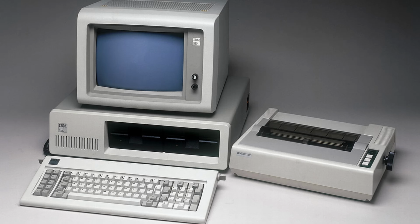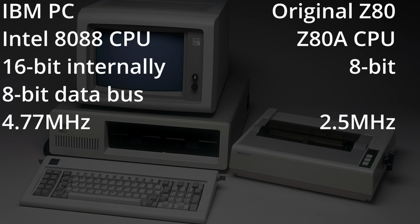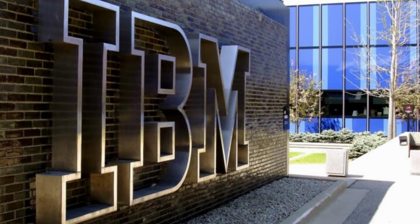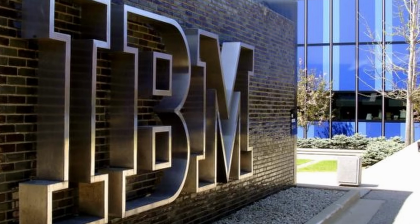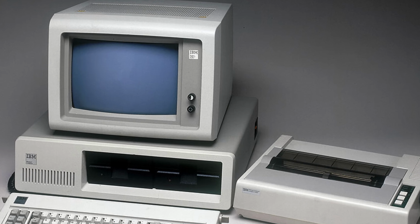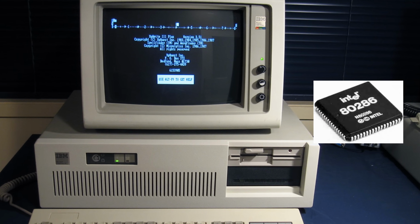Numbers-wise, buying an Intel-based IBM PC, you'd get the 8088, which has a 16-bit internal bus with an 8-bit data bus. You'd expect these machines to operate faster than the original Z80 at 2.5 MHz, or even the Z80A at 4 MHz. In most cases, it is clear that due to the optimizations in the instruction set, the Z80 actually operates faster. Ultimately, IBM's choice to choose a 16-bit architecture over an 8-bit one paid off in the years to come. However, the pace of the original PC, XT, and even in some cases the early AT with the 80286 processor was surpassed by the Z80 in the early 80s.